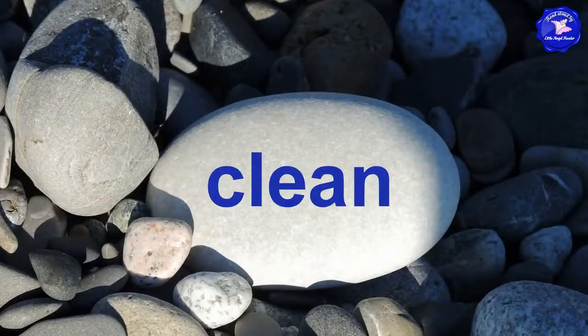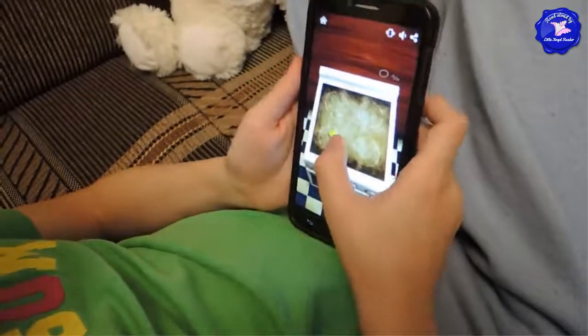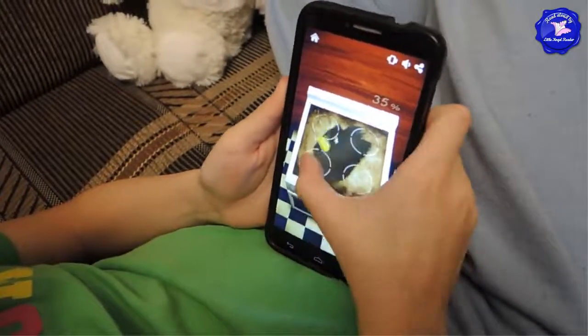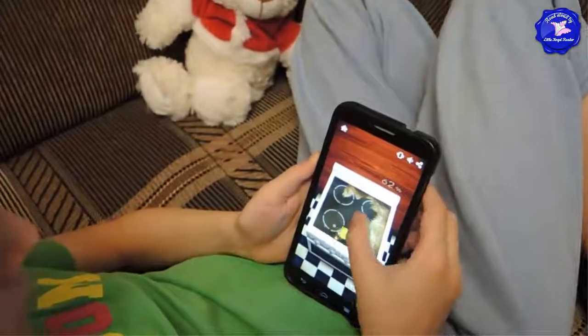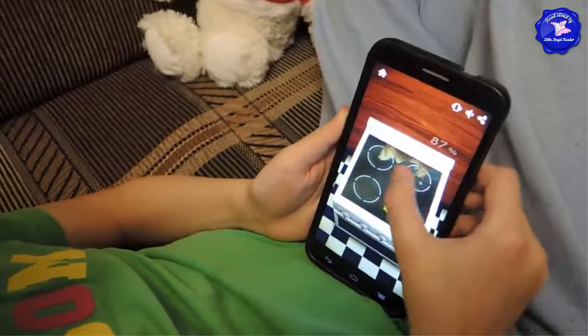Clean, clean. Dirty, dirty. The stove is dirty. Max is cleaning it. Now the stove is almost clean. Clean.